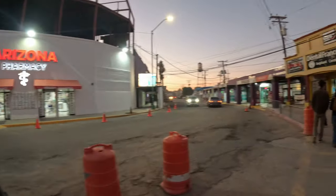We're in Baja California, Mexico, in a town called Algodones. This town is very popular for getting your teeth done and all sorts of other good stuff like that. Apparently there's over 600 different dentists here. We're here bright and early. The town is just starting to wake up for the day.